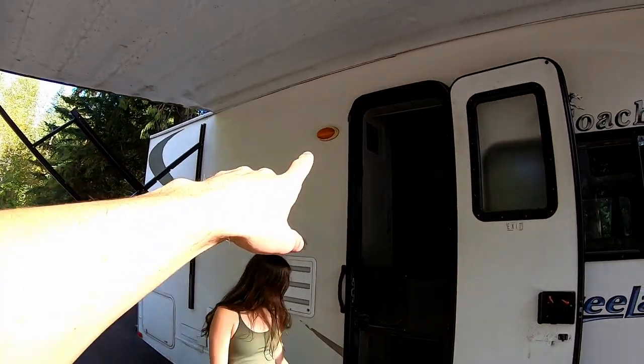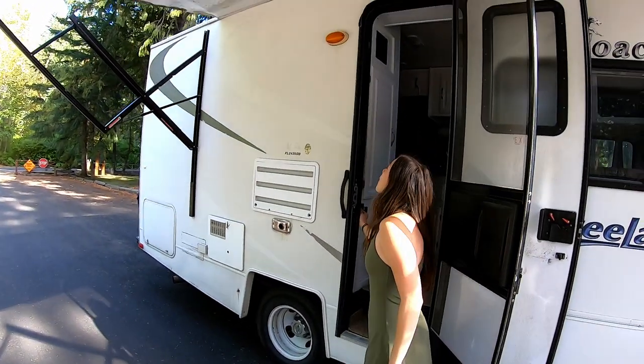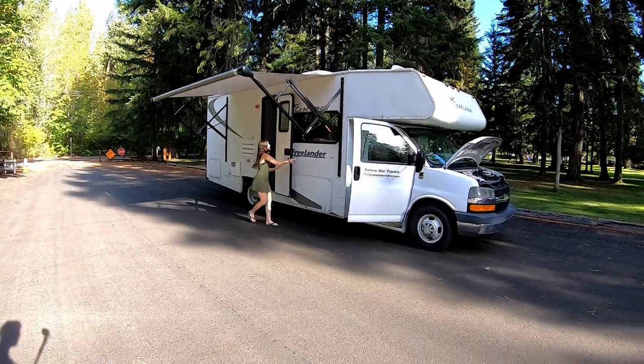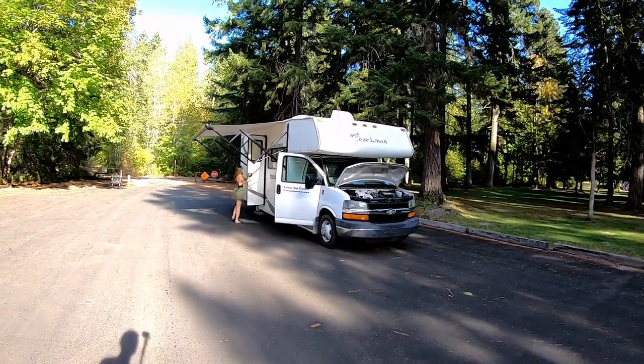For sure, a little light there on the outside. And anything else? That's about it. Awning looks good. So yeah, I'll take another step back here. That's the outside of the 2007 Coachmen Freelander. Chevy Workhorse is the build up front. But this thing's a beauty.